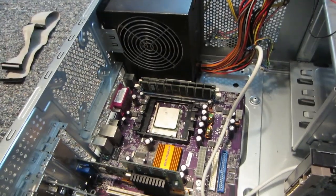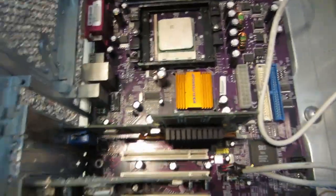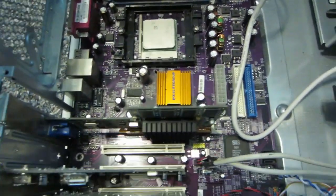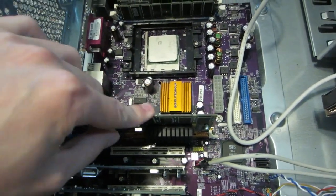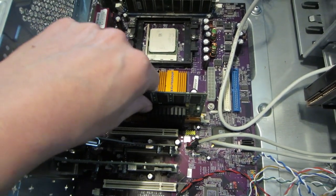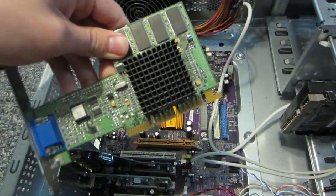So I talked about graphics cards, we'll move on to graphics cards, and that's what this is here. Now the graphics cards come in different sizes. This one is a very small one, but they get much bigger than this, so we'll take this one out, and to remove it you just pull straight out. There it is, there's the card.